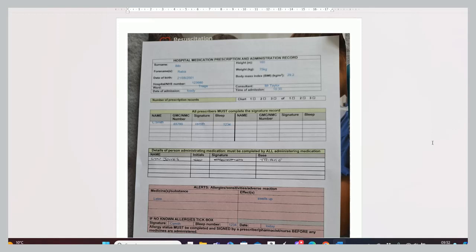Make sure you verbalise to your assessor that she has a red wristband on and she does have allergies. When you ask her if she's allergic to anything, if she says yes, ask her what reaction she gets when she takes that medication or substance. Then check that that is what is written on the drug chart. Here you can see she's allergic to latex and she swells up, and that is on the drug chart.